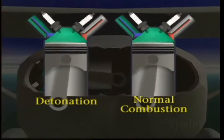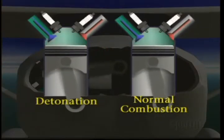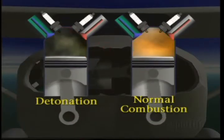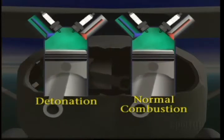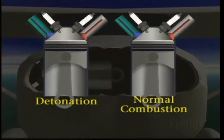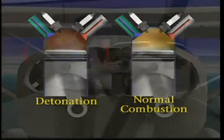Detonation occurs when the fuel and air mixture is subjected to very high temperature in the cylinder and the spontaneous combustion point of the mixture is reached. When this happens, the normal progressively smooth combustion is replaced by a sudden explosion, which produces extremely high pressure, frequently in excess of the structural limits of the engine parts.